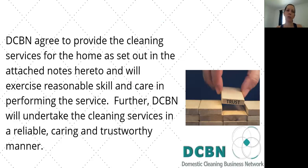So one of the first points on there is fairly generic. It's that we agree to provide the cleaning services for the home as set out in the attached notes, and basically exercise reasonable skill, care and attention in the services, and that you're going to be trustworthy and you're going to take care in what you do. It's a standard little clause that just starts building trust from day one with the clients.